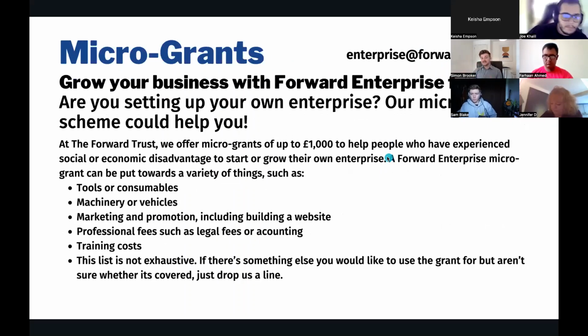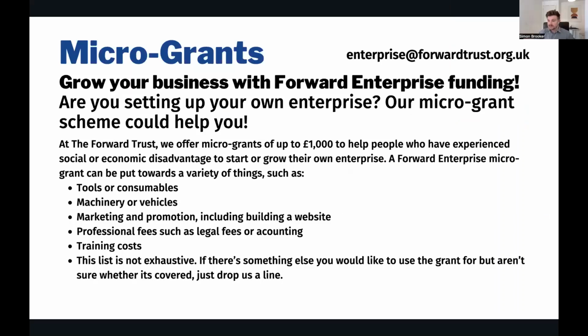So as mentioned earlier, we have a micro grant fund, which is a limited fund. We've got a pocket of money that the Forward Trust has ring fenced that we would like to allocate to entrepreneurs that we support in our program and our pathway. Sorry, I just saw Keisha's hand up then. I thought it was a question.